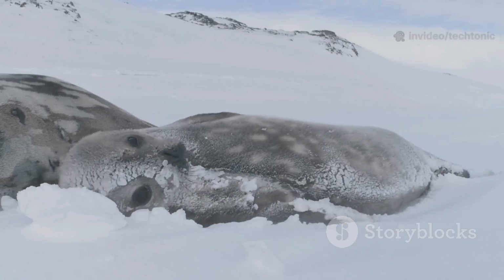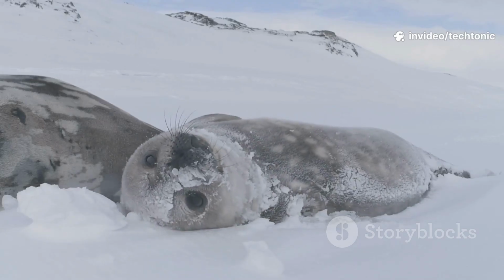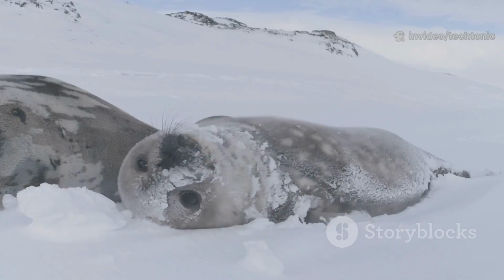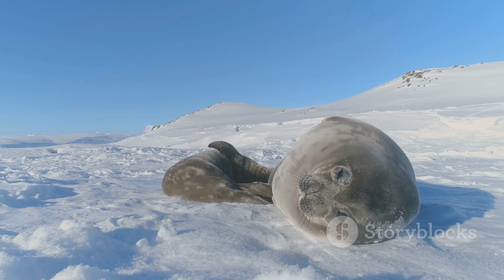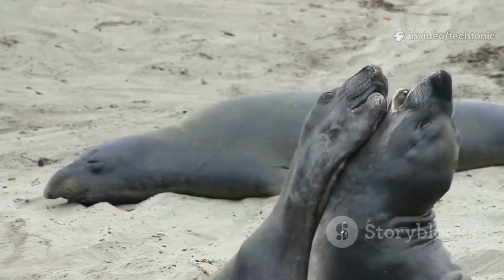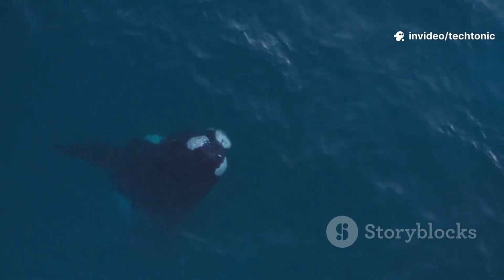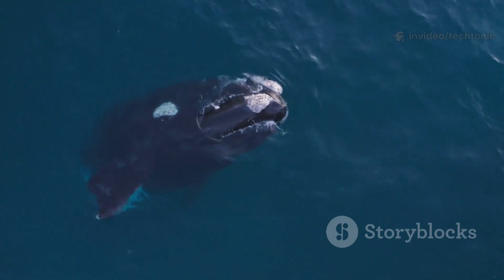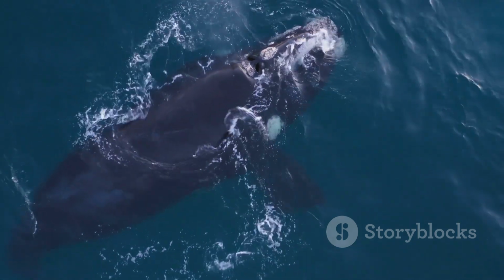If they can survive the challenges of their harsh environment, leopard seals can live for a surprisingly long time, with some individuals reaching up to 26 years of age in the wild. Leopard seals have few natural enemies. Their size, power, and ferocity mean that very few animals would dare to challenge them. Their only recognized natural predator is the orca, or killer whale, a larger and even more powerful marine hunter that can sometimes prey on adult leopard seals.